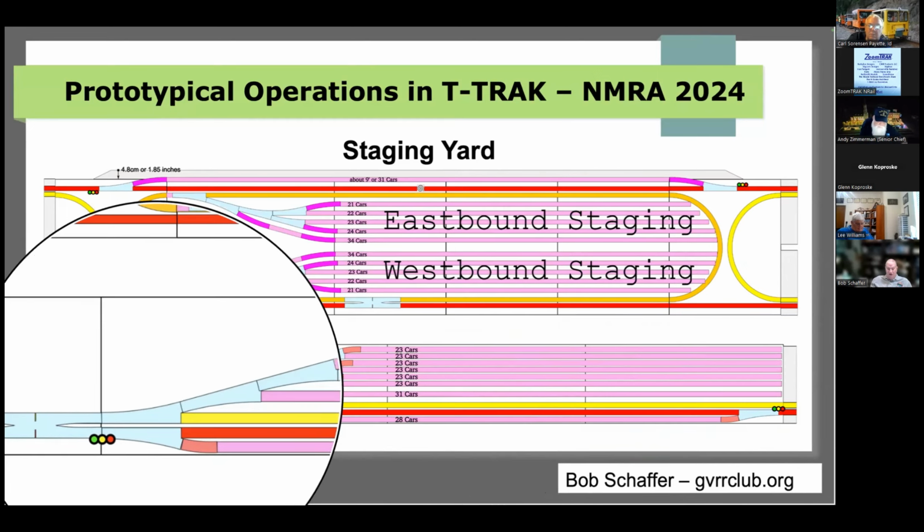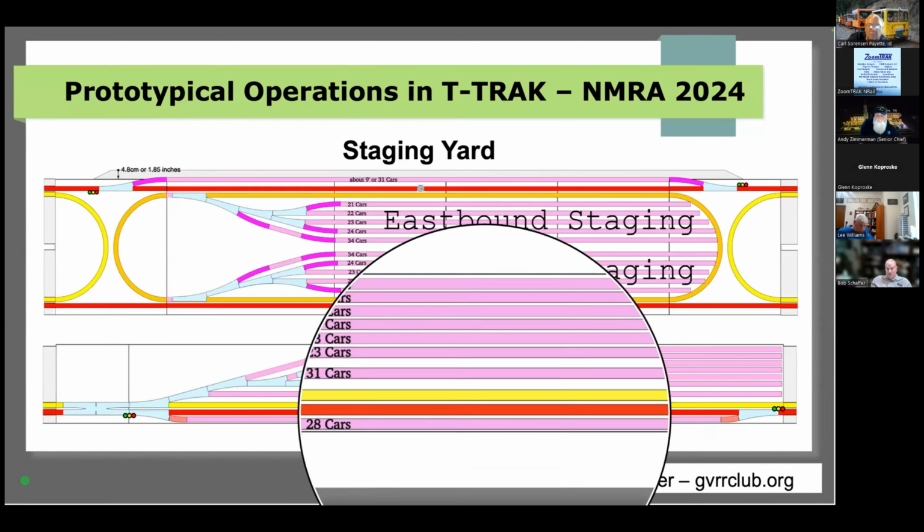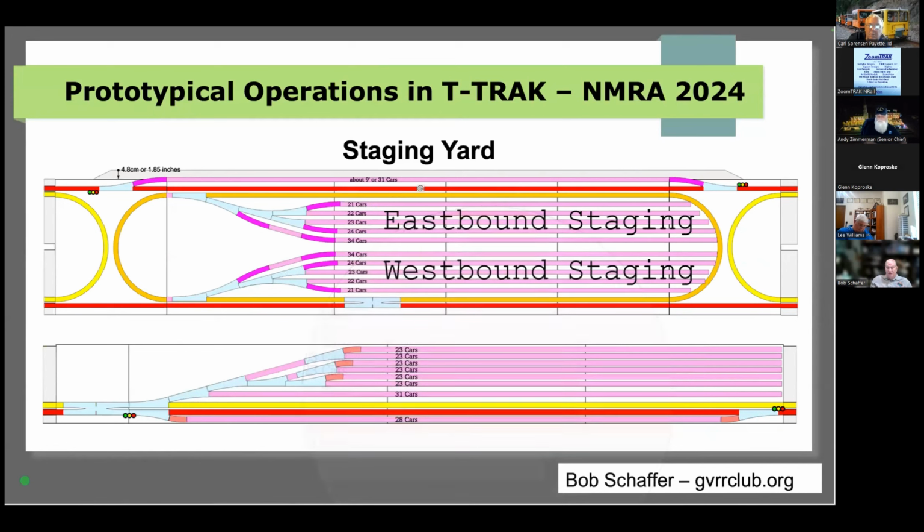Again, we've got our signaling and our sensors. And it is, I think, a little bit nicer track, or a nicer staging yard. And again, it's completely done with Kato parts. Now, I realize with this much track, some people would build it using flex track and then have the Kato track just on the ends.